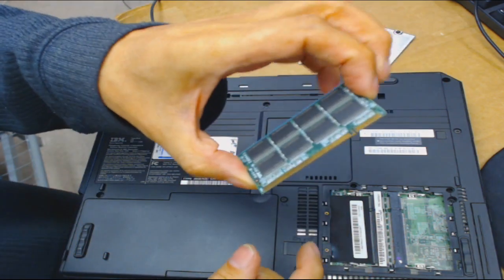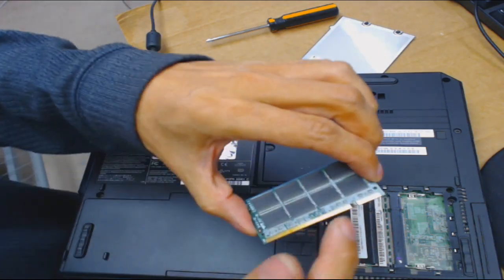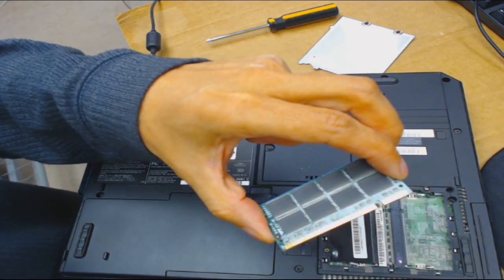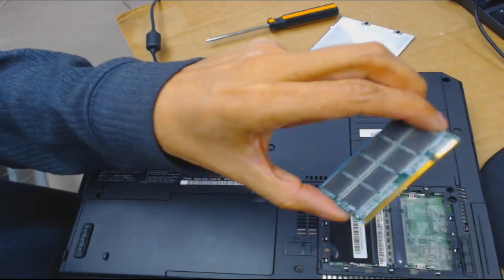Now, computer recyclers like the gold on memory because it's real gold. I don't know if silver is valuable enough for computer recyclers to gather up older memory. Now, some memory is made with silver, some is made with gold.